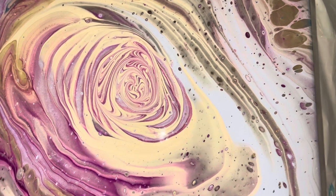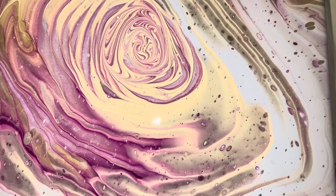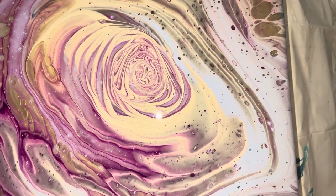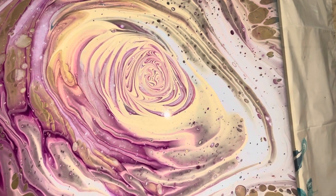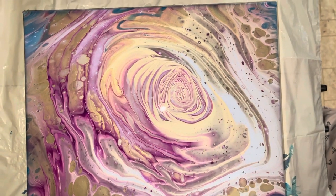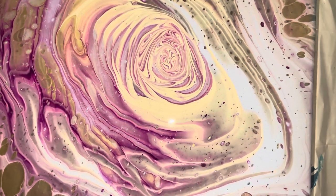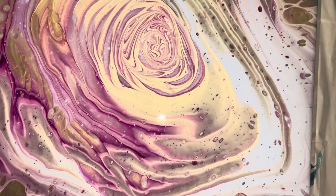I think this Titan Buff, being the anchor color for the Dirty Cup, was not the right choice. I blame myself for that one. So sorry, Kayla. You probably had the right idea, and I should listen to your instincts when it comes to color. So that was mommy's bad, because it's definitely overpowering the permanent violet dark there.